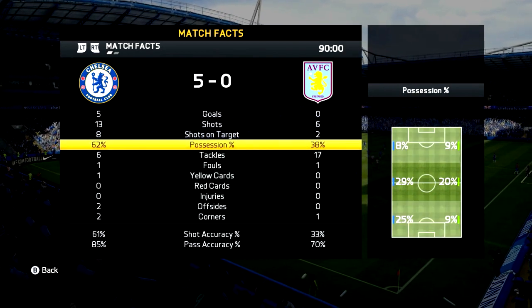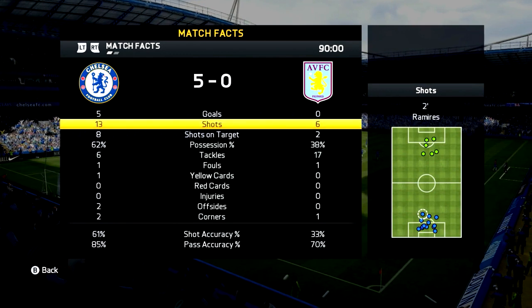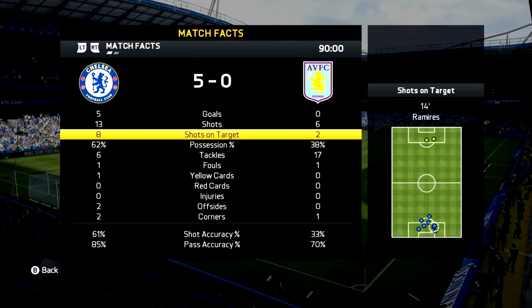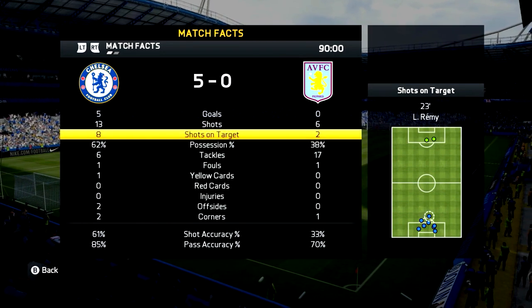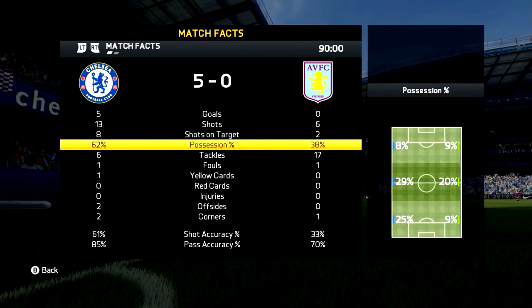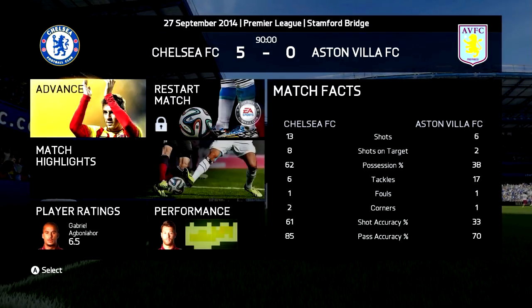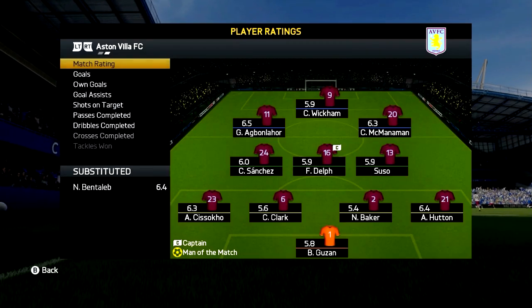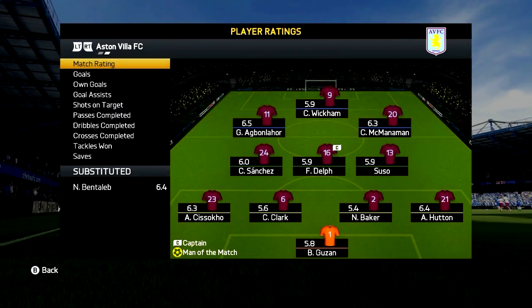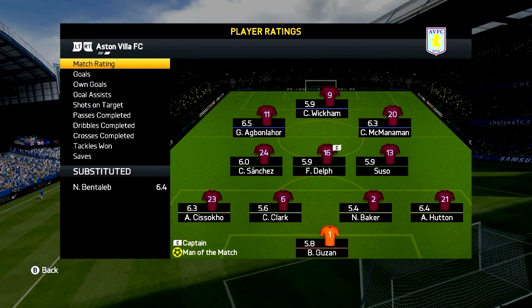Chelsea absolutely dominated possession. 13 shots, 8 of them on target. Villa had 2 shots on target. They hit the post on one. Cech made a couple of saves, and the big one probably was Callum McManaman's miss one-on-one with Petr Cech. If you really want to look at the ratings, well, it looks like McManaman got a 6.3. Gabby got a 6.0 because he came in late.